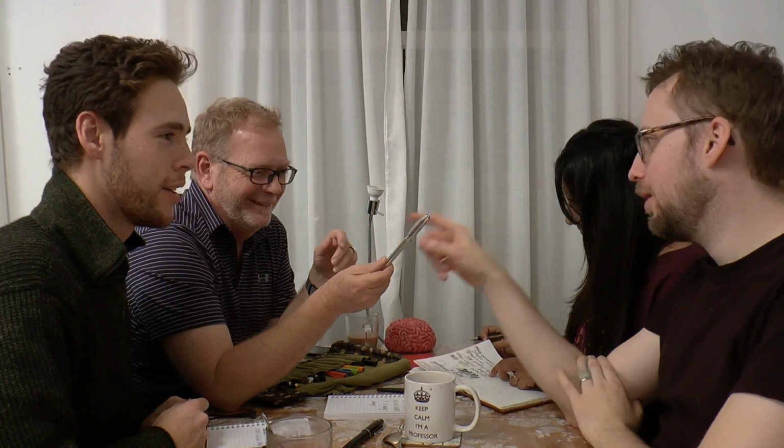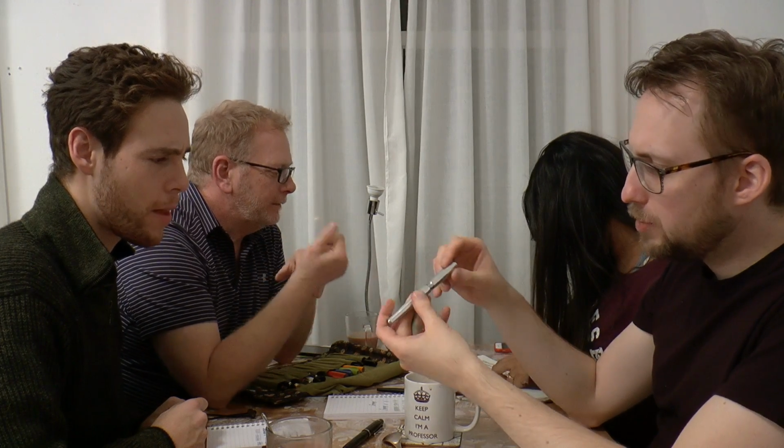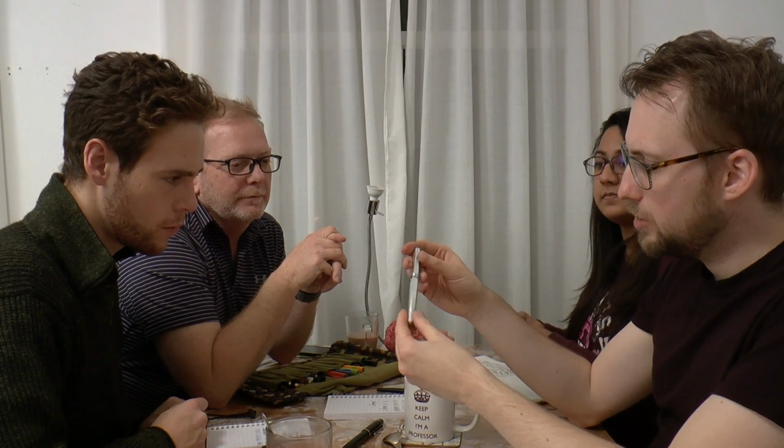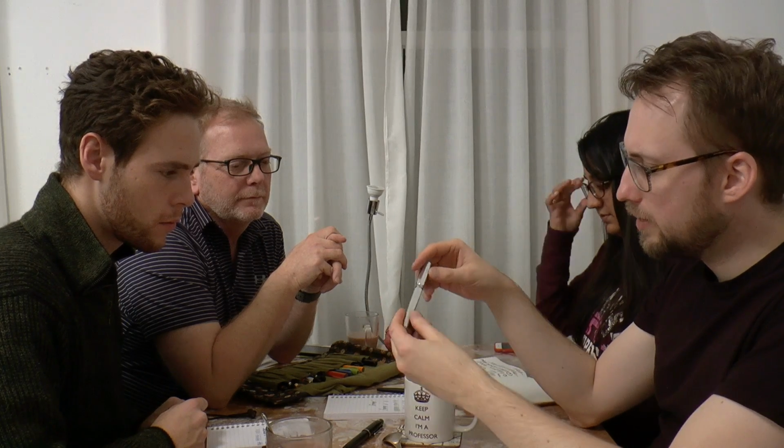Now this is a Kaweco something. Yeah, you would think so, but no. Now this is the Otto. I think this is a pretty nice piece of work. I was pleasantly surprised by it. I think it's brass, according to Jet Pens, and they have them in a number of colors. This is the silver chrome colored one, but they also have them in other colors.